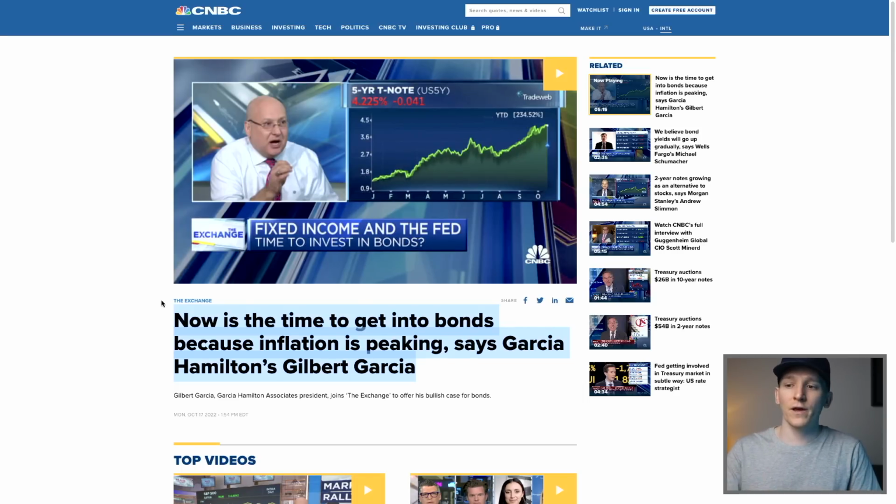The rate of inflation coming down, that is all uncertain, but you're seeing more and more people come out now saying maybe inflation is peaking, maybe it's time to buy bonds because these rates are quite attractive and may not last forever, in terms of the bond maybe staying where it is, not getting much higher. Do I want to invest in fixed income? Absolutely not, and I'll tell you the reasons for that later on in the video.